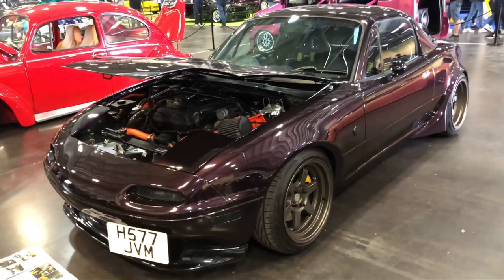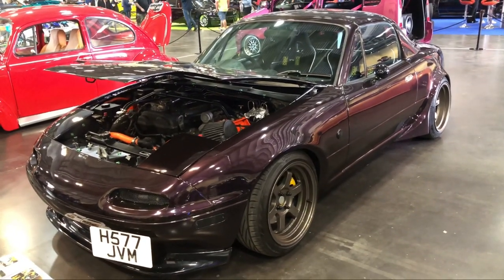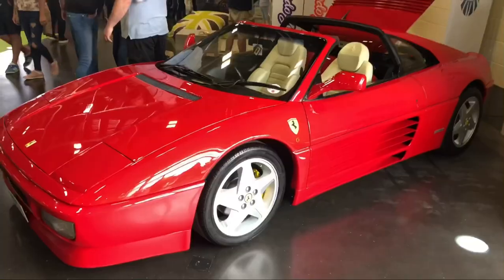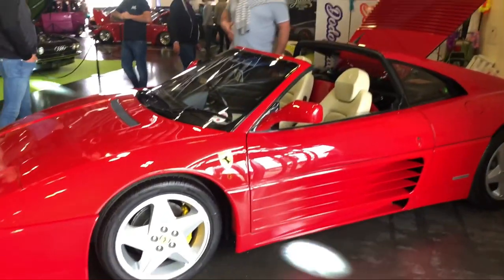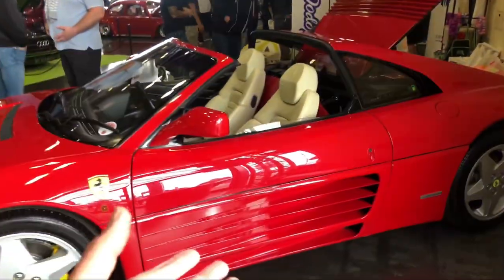What to say about this gorgeous Mazda MX-5, really stunning. If you were here, you could read more about the car, so you would know about this. Why not have the Ferrari 348? I'm a big fan of this car. It's still cheap, well, cheap. I don't know what you call cheap, but compared with other Ferraris, they don't cost as much.